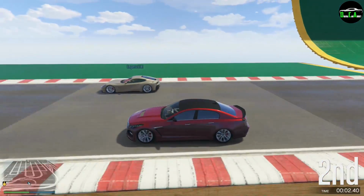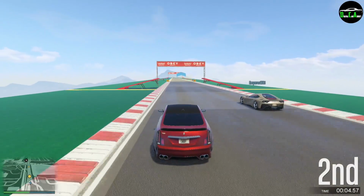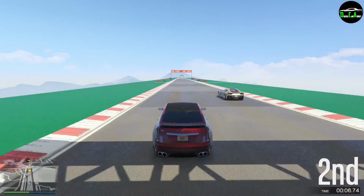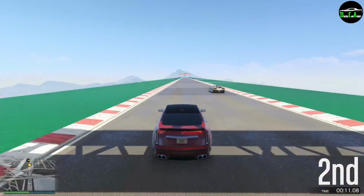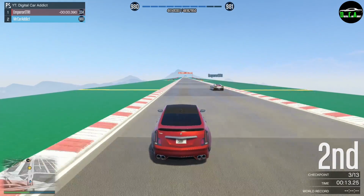I find it very frustrating the way Rockstar programs some of their cars, where some of them are more or less sensitive to bump boosts, and don't even get me started on the whole handling flag ordeal that the older cars still have to this day.